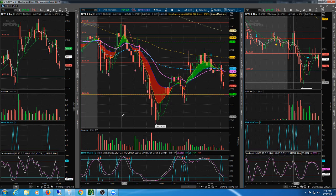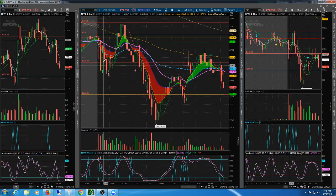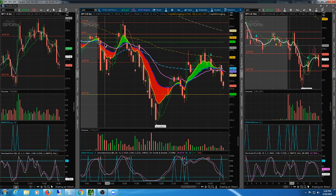I'd rather be safe than sorry, so I'd rather go in light. And like I said, my plan was to add. I was trying to add somewhere down in here, and I was going to play it down to these lows, which is pretty much why I got out. If I would have had more than one contract, I would have sold maybe all but one contract right here. As it was, I only had one contract, so I sold it, and that was the end of that play.